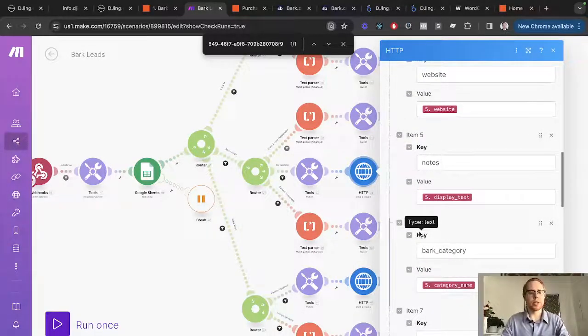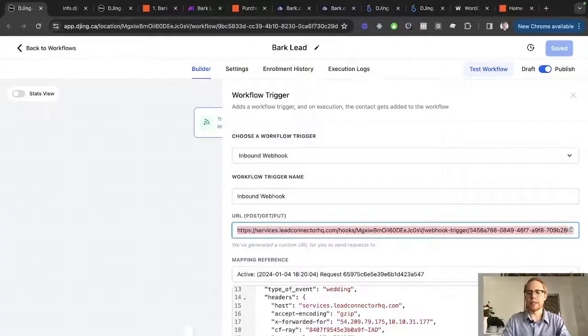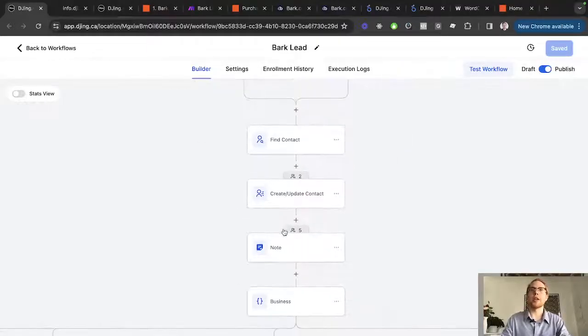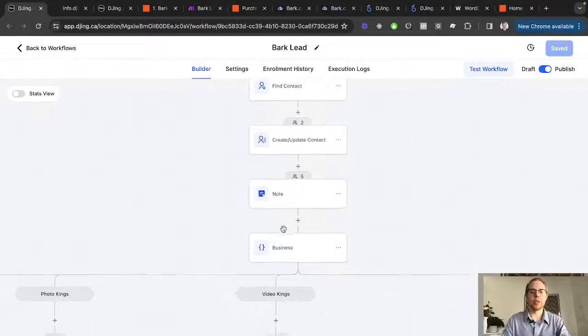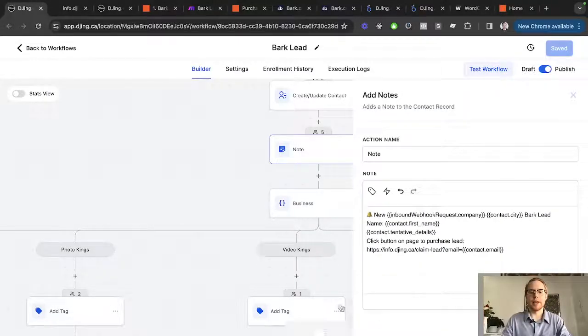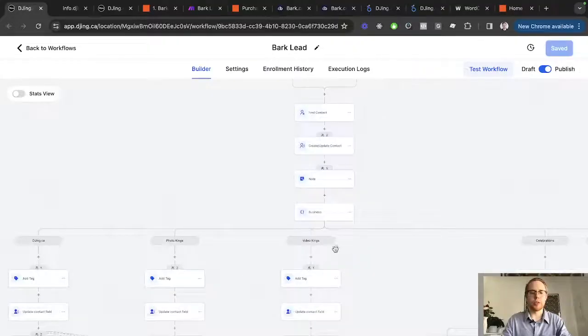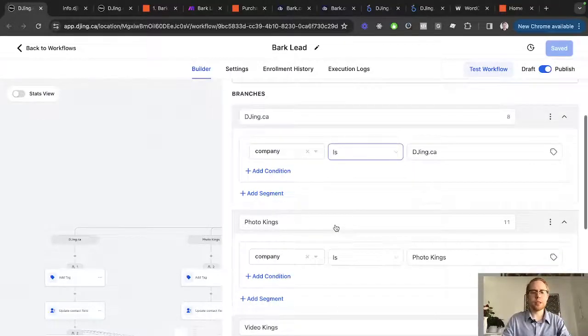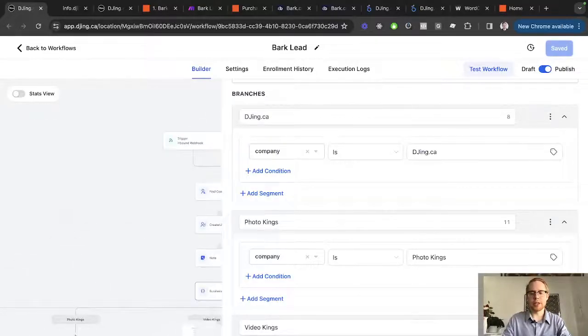Essentially what's happening is we're hitting this stage right here. It's entering this information in, creating a contact in our CRM with the information. We're saving some of the details into the notes section of the contact, and then we're filtering it by the company name. We have 3 companies, djang.ca, Photo Kings, and Video Kings. If it's a djang.ca lead, meaning if the company from the webhook is djang.ca, it'll pass here.